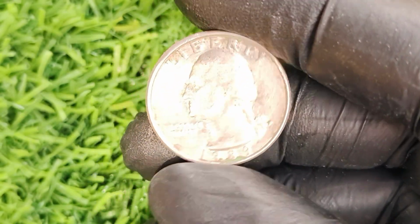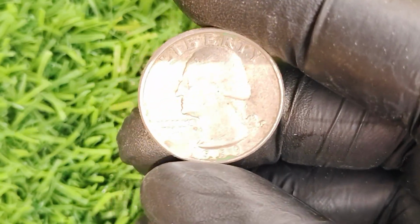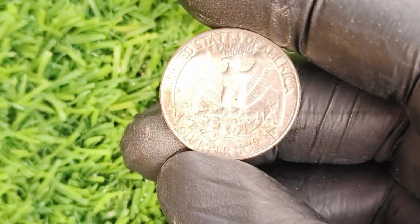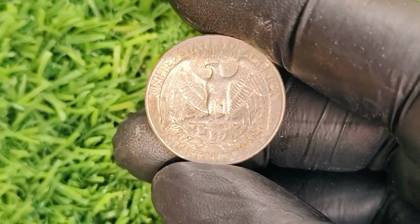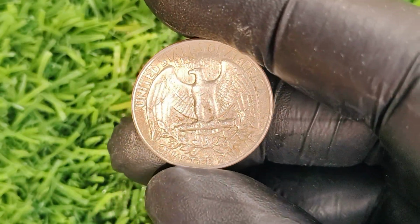And now, maybe you're thinking, I've got a jar full of quarters, I better check them all. And guess what? You absolutely should. Grab a magnifying glass, pour yourself a coffee or something stronger, and dive in. Coins like these are out there, waiting, hiding in plain sight.